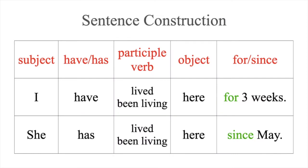Here is the sentence construction for this specific grammar point. The first one here, I have lived here for 3 weeks and I have been living here for 3 weeks. Notice that I've got both lived and been living. Don't worry, we'll look at the difference between that later in the class today. Again, go back to the video on subject-verb agreement if you're having trouble with the I have or she has situation. That can be a bit tricky, but there's a video that I've done and I'll put the link at the top of the screen.